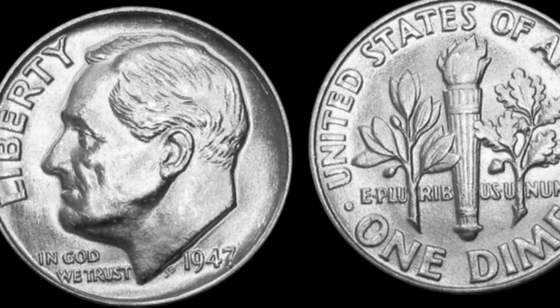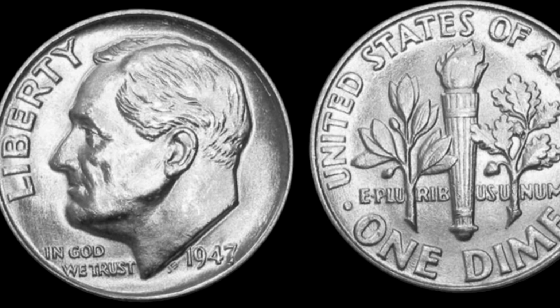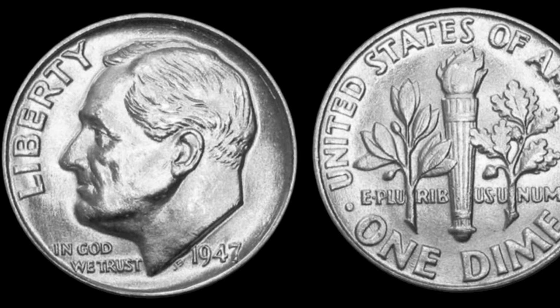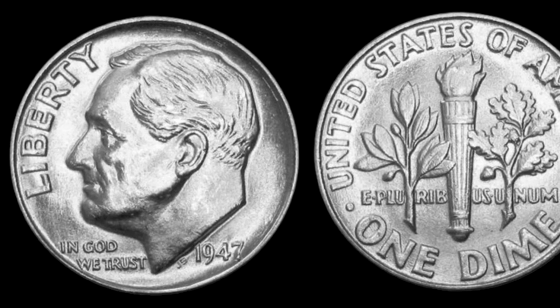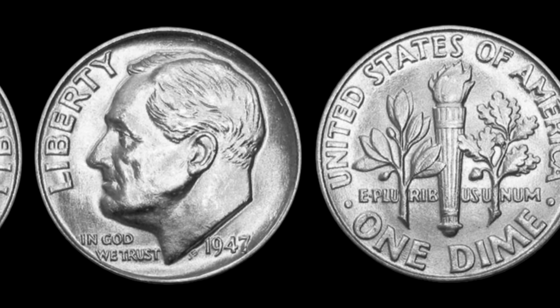Now, if you're familiar with dimes, you know that mint marks are typically a single letter like P for Philadelphia, D for Denver, or S for San Francisco. So what's the deal with the DP mint mark? There are various theories about why this mint mark exists.